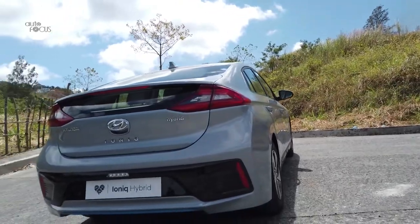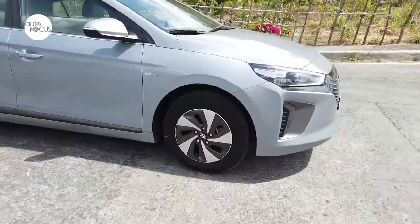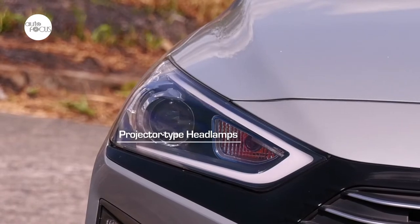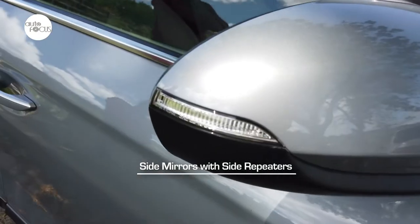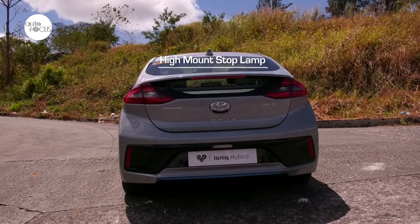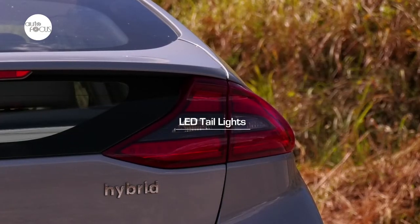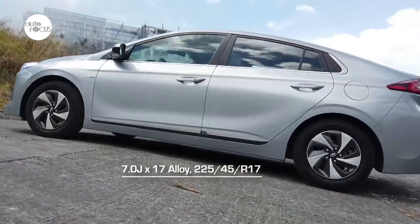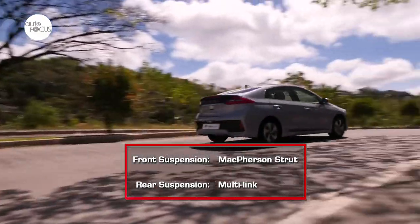Designed from the ground up to be a green vehicle powered by a hybrid or fuel-electric powertrain, the Ioniq still features Hyundai's distinctive trapezoidal grille, flanked by sleek projector-type headlights and cool daylight running lights. Side mirrors have repeater lights, a spoiler with high-mount stop lamp, and LED rear lights add a sporty accent to the rear. So do the 17-inch alloy wheels wrapped by 225/45 R17 tires. The suspension system features McPherson struts in front and multi-link system in the rear.